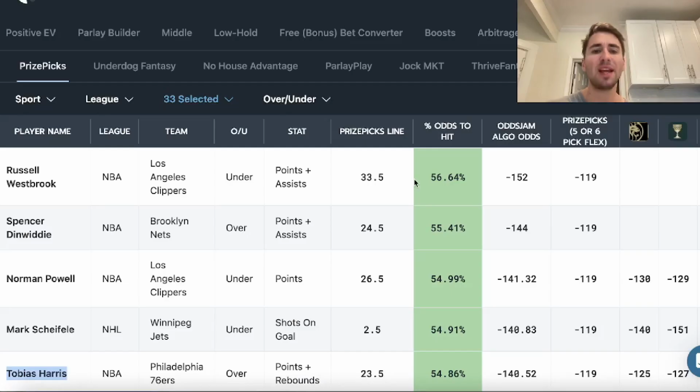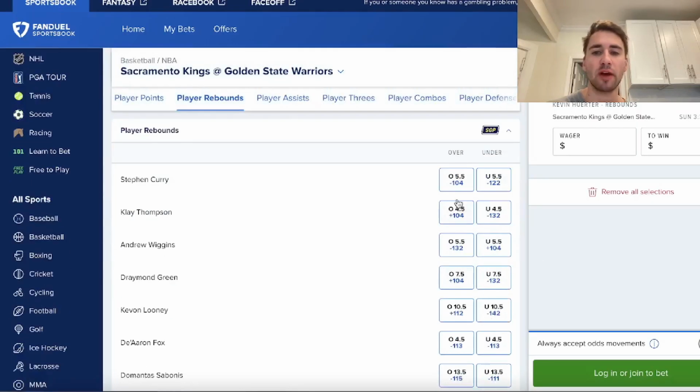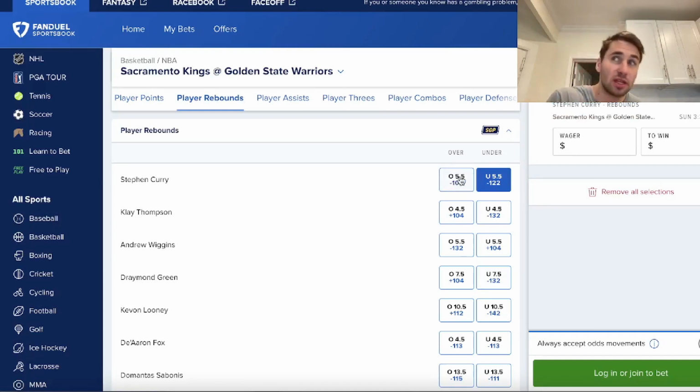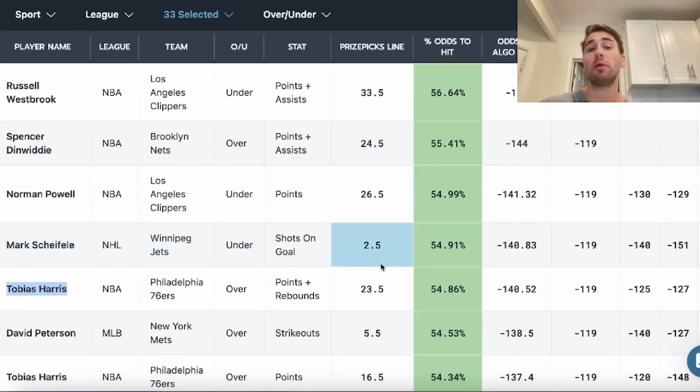But anyways, PrizePicks is a pretty interesting platform. They're not varying your payouts based on you selecting over or under. I mean, that's completely different from a sportsbook, right? Sportsbooks have odds, right? So here you know exactly how much, Curry's under 5.5 rebounds is the favorite outcome. FanDuel has the under juiced. So sportsbooks vary your payouts based on you selecting over or under, based on which outcome they think is more likely.